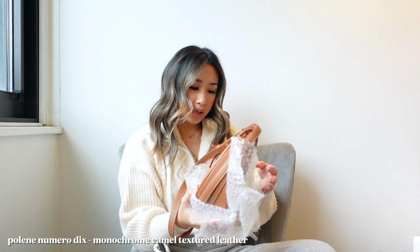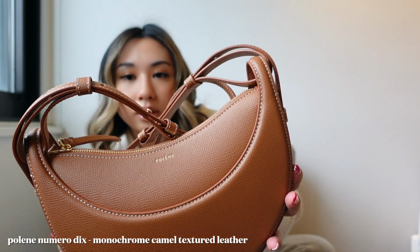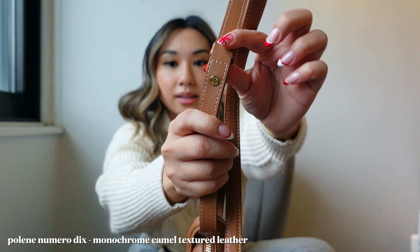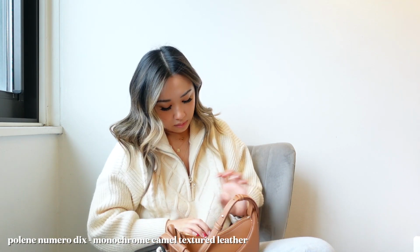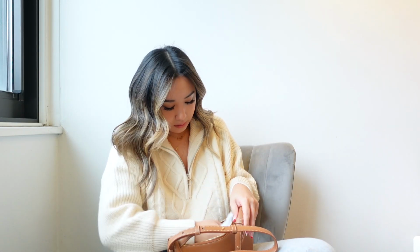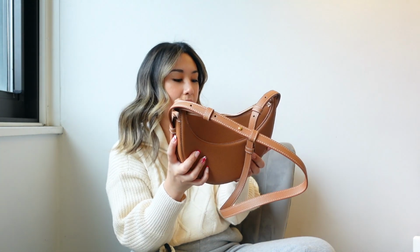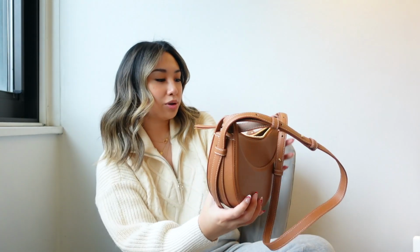Oh my gosh, it's so pretty. It's actually so nice. It's so luxurious looking. Do you see that? It's so luxurious. Wow. This bag is really nice. Thank you, Polene. Even the back says Polene. The front says Polene. Really nice attention to detail, I do have to say. Zipper seems nice. Wow, I can totally see myself wearing this all the time. The outside is Italian calfskin, and then the inside is velvet microfiber. So really some luxe stuff. Thank you so much, Polene.